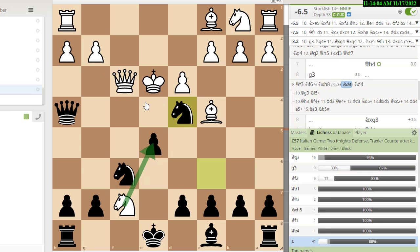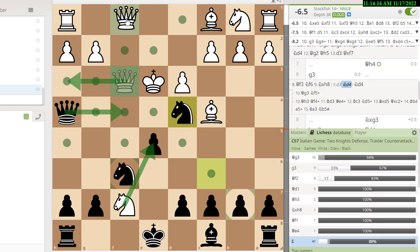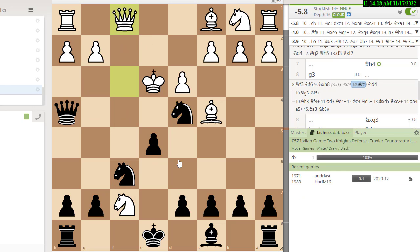We already saw queen g3 leads to a knight fork. Queen to h3 allows mate in 1. So let's not allow mate in 1. Let's move the queen where we can stop queen f4 mate. Let's play queen to f1. Now the computer says we have that thematic d5 hitting the bishop and removing the guard on the knight.